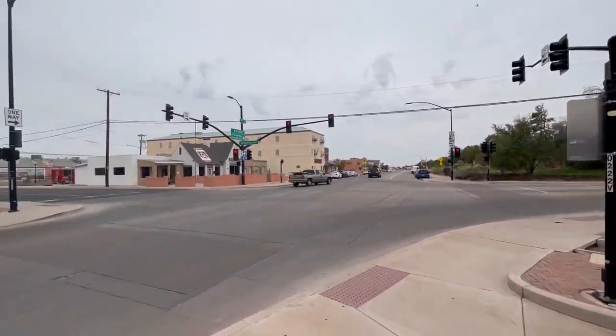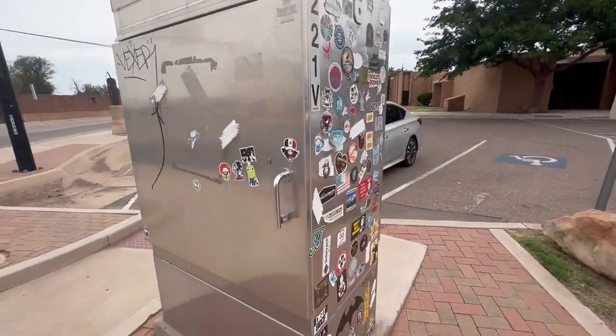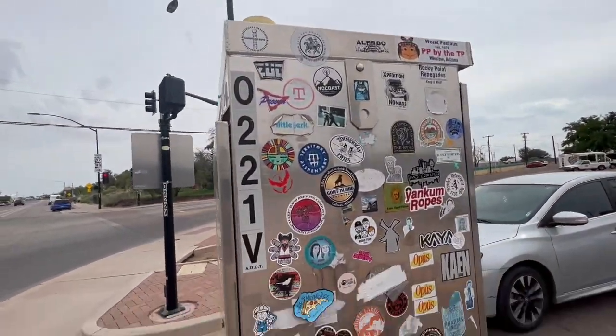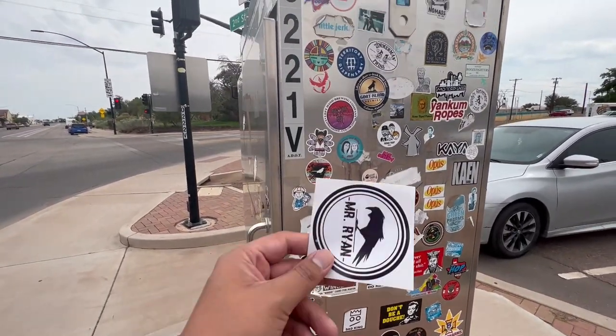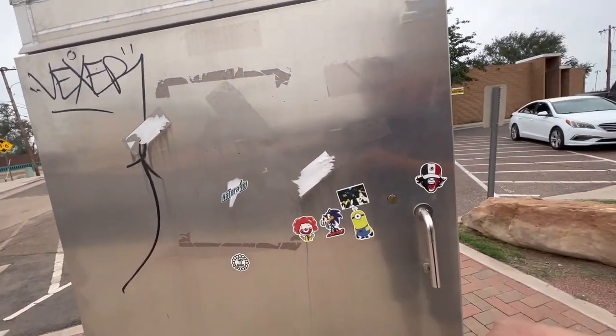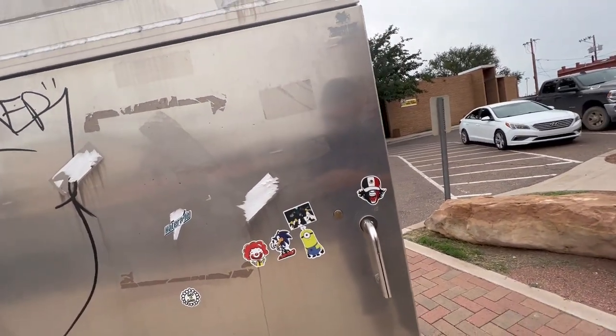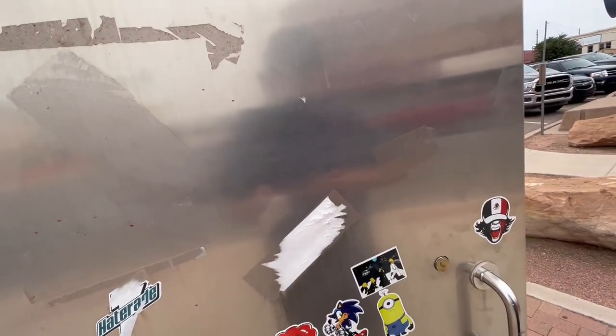So I am in Winslow, Arizona, and standing on the corner right over there. But I've seen all these stickers right here. And you know what's missing from all these stickers? My sticker. So I'm gonna put my sticker right over here. Let's see. Slap this bad boy right here.